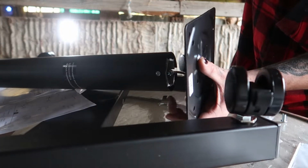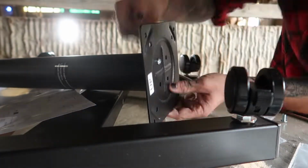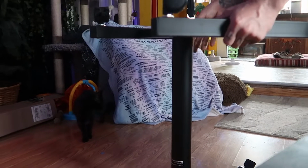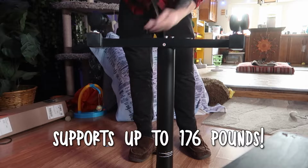With its all-steel construction and thick leg support, it is made to last. You can rest easy knowing that your desk will hold strong. This isn't some cheap pump from an office chair. It can actually support up to 176 pounds.